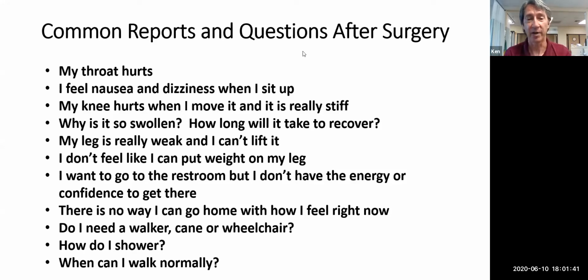to try to wake those muscles back up. I want to go to the restroom, but I don't have the energy or the confidence to get there. So that's what we work through when you're inpatient in the hospital.